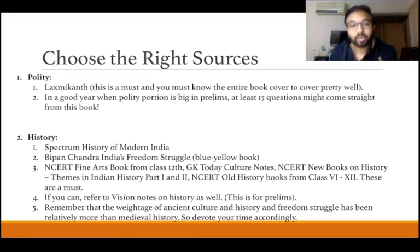The next thing is to choose the right sources at this point of time to revise everything. See, a lot of you already have notes, already have the right study material that you have referred to. But if some of you have not figured it out even now, or there might be overlaps with those who already have these resources, I would like to go over them again, because at this time you should minimize the number of things you are studying and maximize the output from them.